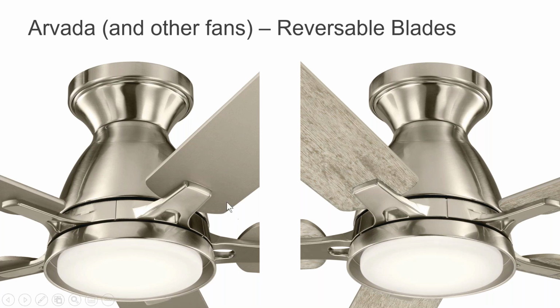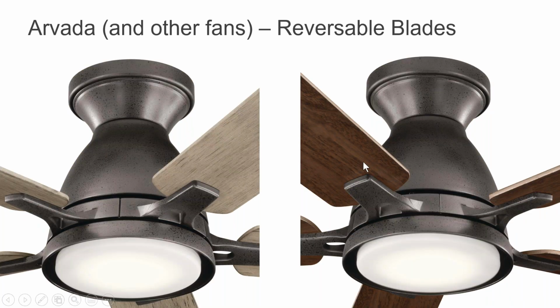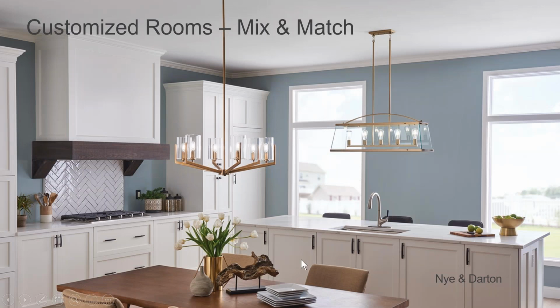We have a plain, clean look here, and a little bit more of a wood grain here. We move to another color here. We've got this little bit more of a brown tone color to it, and we have a light wood on one side of the paddle and a little bit more of an auburn color wood on the other panel.